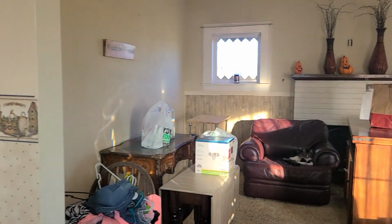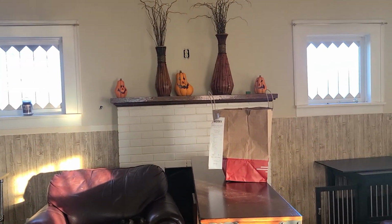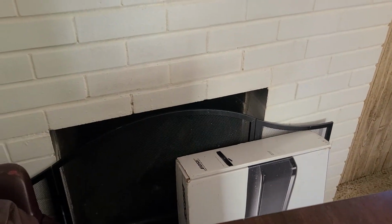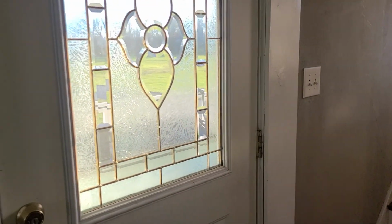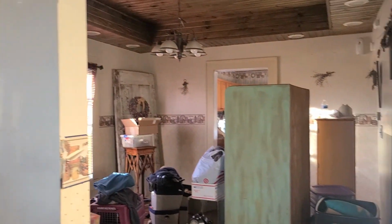Anyways, this is the living room. We're going to pull out the carpet because we hate carpet. And we have a fireplace over here. It's kind of blocked off so the cats don't go in there at the moment. The sayings and such on the walls aren't ours, and we're probably going to take them down because I'd rather put artwork up. This is the front door. We don't really use the front door though.